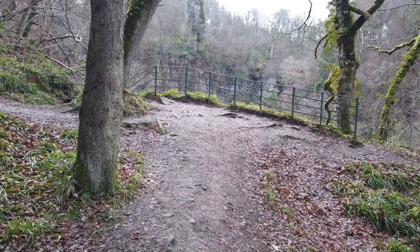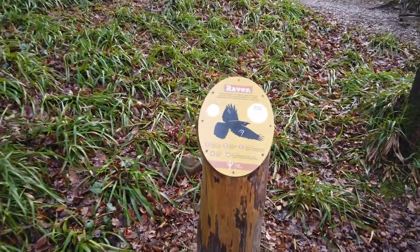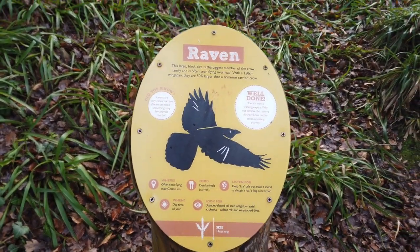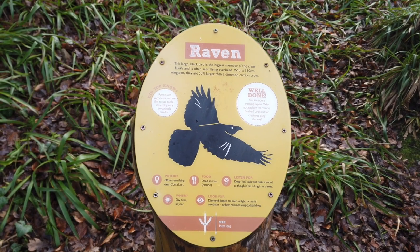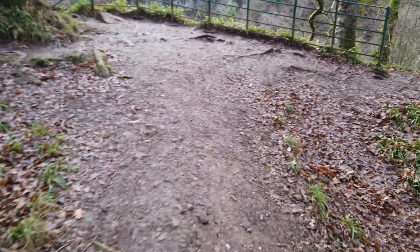This could be the first vantage point, but another signpost, this one. Very apt. A raven. Yeah, we say raven for raving about Scotland. Had to find this one, I'm sure. So we'll take you there and see if we can see into the first viewpoint.